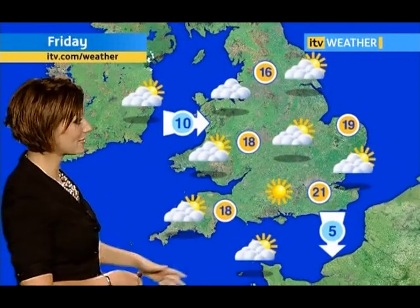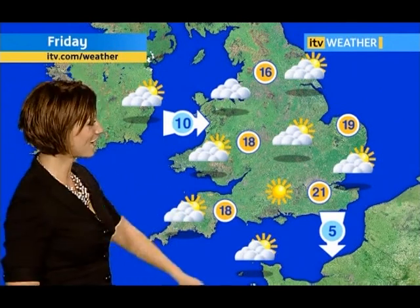Now, further south, high pressure's building all the time out to the southwest of us, and this gives us another very settled, fine day. Some really good spells of sunshine and highs in the sunshine, 21 Celsius, 17 Fahrenheit. Good night. See you tomorrow.